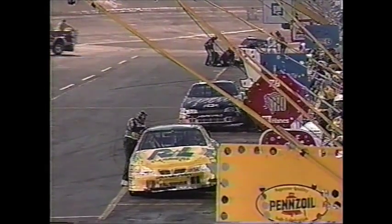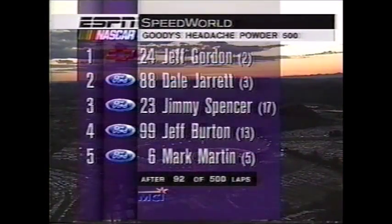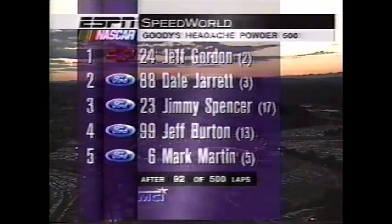So almost 100 laps completed here. We're getting close to it. 93 completed here at Bristol Motor Speedway. It's Jeff Gordon leading. We'll be right back.